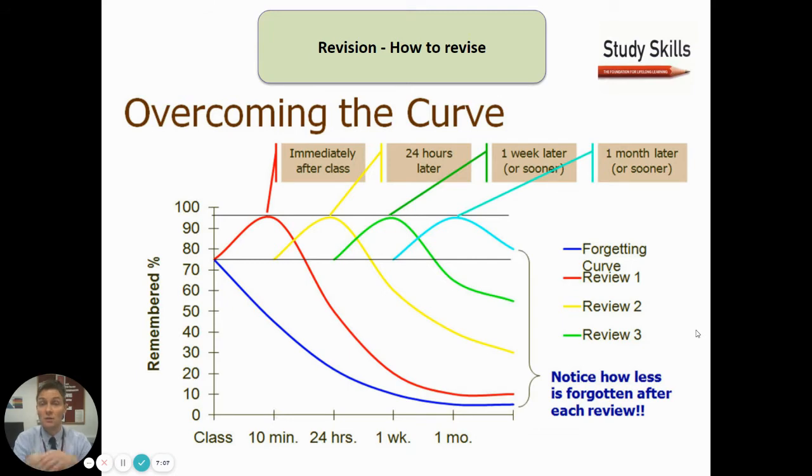Again, I know I've shared this with you in many assemblies in the past. When it comes to remembering things, you can see that blue line on that graph there is a situation whereby if you don't do any revision or going back on any of your information, then you quickly forget things. You can see 10 minutes after lesson, 24 hours after lesson, a week after lesson, a month after lesson, things will go down to virtually zero of what's kept inside your brain.